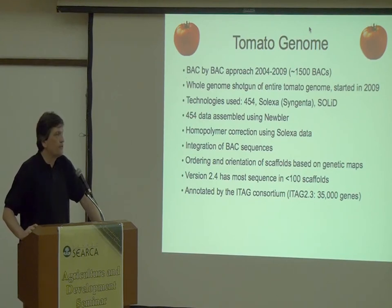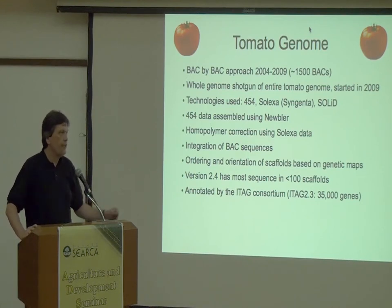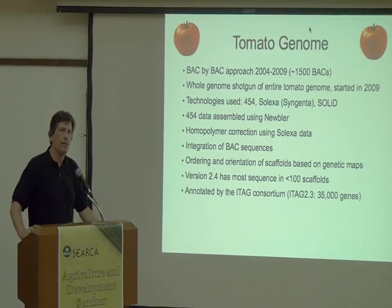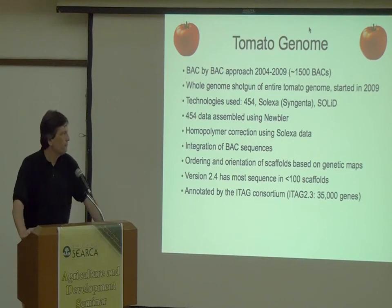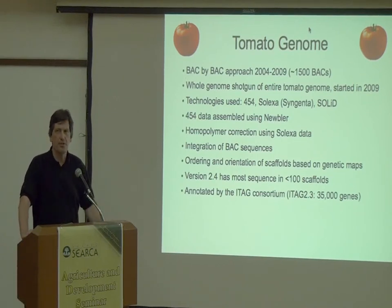We're currently working on the next version of the genome assembly. Of course, we have more data. A member of our group in the US, Stephen Stack, did a lot of FISH, and he could identify some scaffolds that we didn't orient correctly because they're located in the heterochromatin, where genetic maps are not very informative. And he could determine the correct position of these scaffolds. And we'll, of course, release a new version and also re-annotate the genome. We also have a lot of new sequence data that we will integrate into the genome.